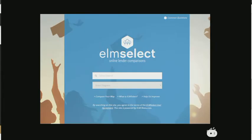If you do choose a private loan option that is available for parents and students, like I mentioned, this is the Select website that you can go to see our preferred lender list. You would enter Geneva College in the school box, and then undergraduate program here in the program box.